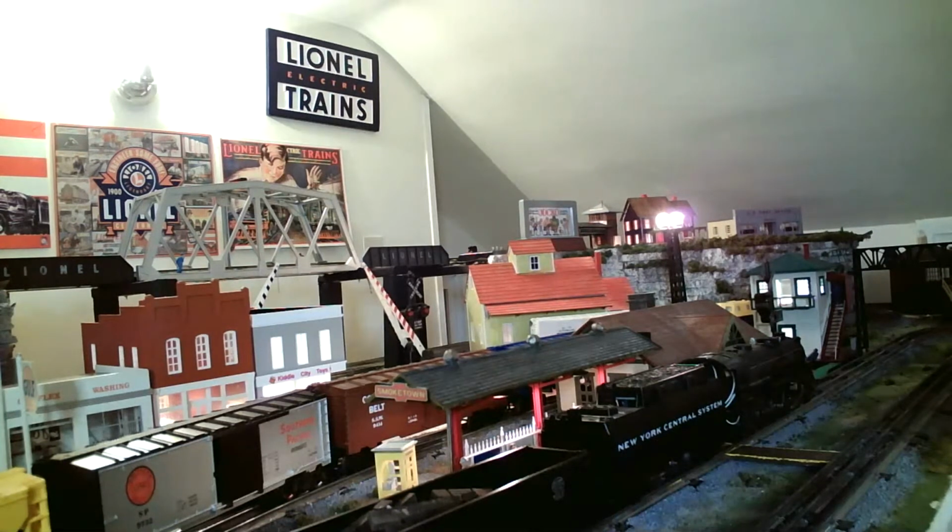I mean, back in the day, it was awesome. And they had a train show at York, and they had that whole outbuilding there on top of Cabin Fever. So we spent probably 8 hours at the fairgrounds that day. It was awesome. O gauge.